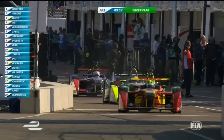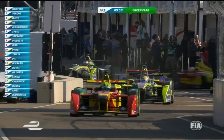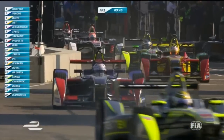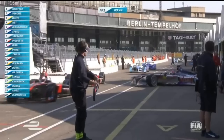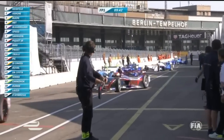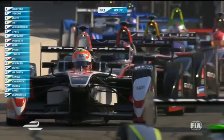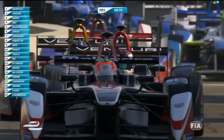Nelson nearly took one out. So it's De Grassi who's the first man out onto the circuit then, followed by Nelson Piquet Jr., Sam Bird, and then Daniel Abt. It's very close from pit exit to turn 1, isn't it? They hardly seem to be out of the pit exit by the time they're getting on the brakes of the first corner, which will be interesting during the race.